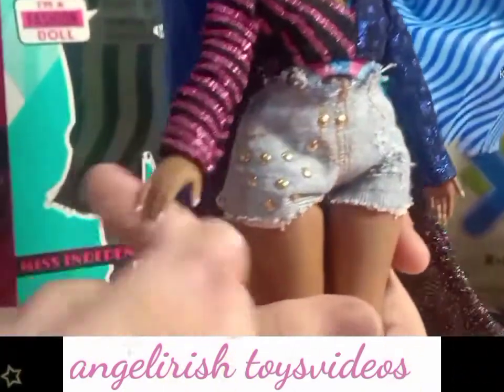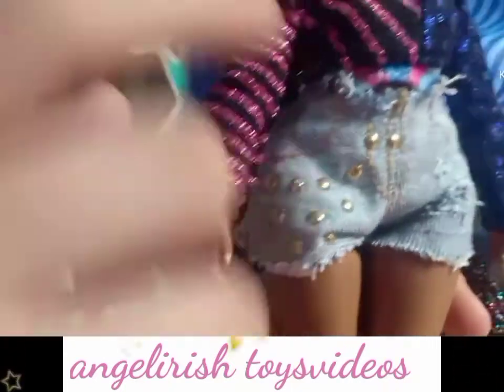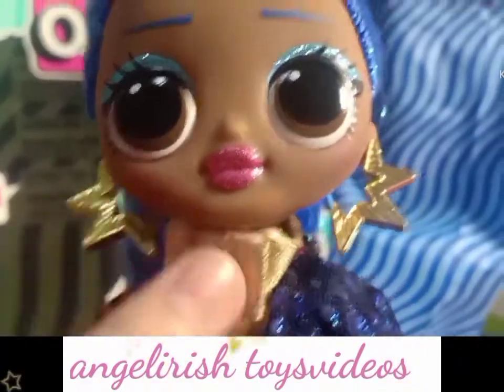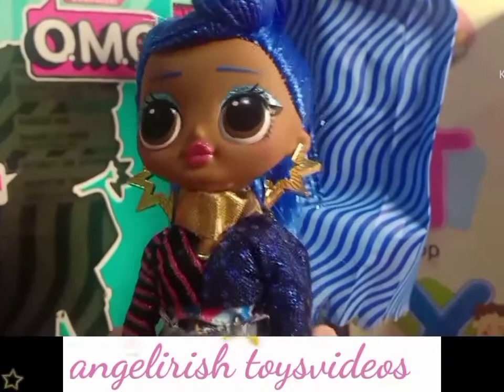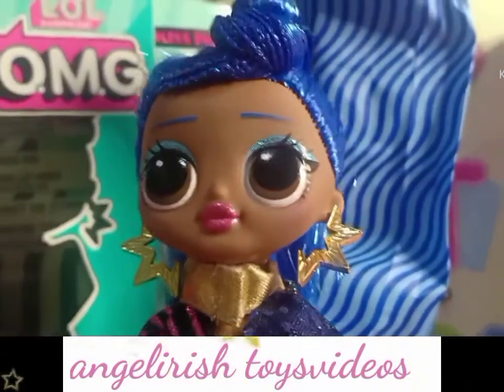And also she has white nails. And also her earrings are very big. They're like zigzags or lightning. She's so pretty. I also have a few more accessories I didn't show you.